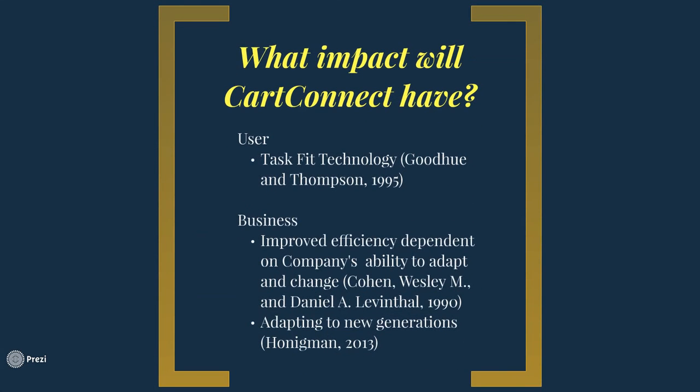Let us now analyze the impact Cart Connect would have in the various aspects of grocery shopping. According to Goodhue and Thompson, task technology fit theory prescribes that technology is more likely to have a positive impact on individual performance and be used if the capabilities of the technology match the tasks that the user must perform. In creating the idea behind Cart Connect, the group took into consideration the quality, authorization, compatibility, ease of use, production timelines, system reliability, and relationship with users. These all form the foundation for the service, which matches the theory perfectly.